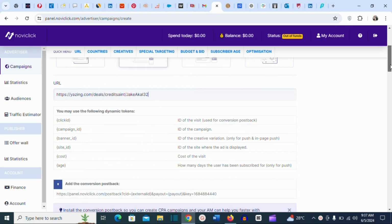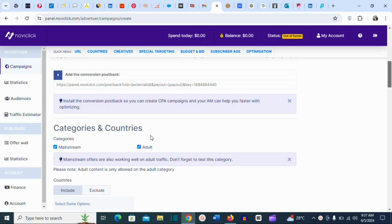Once you paste your affiliate link, you have to scroll down. Once you scroll down, you can see categories and countries. So you have to select the category of traffic that you want. You can see they have mainstream traffic and adult traffic. You don't need adult traffic, so deselect it.